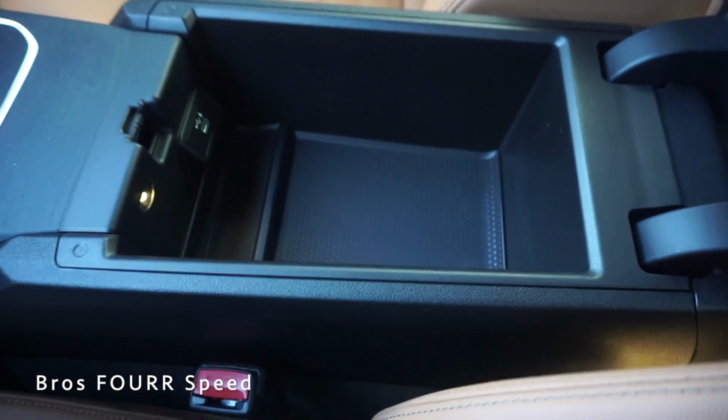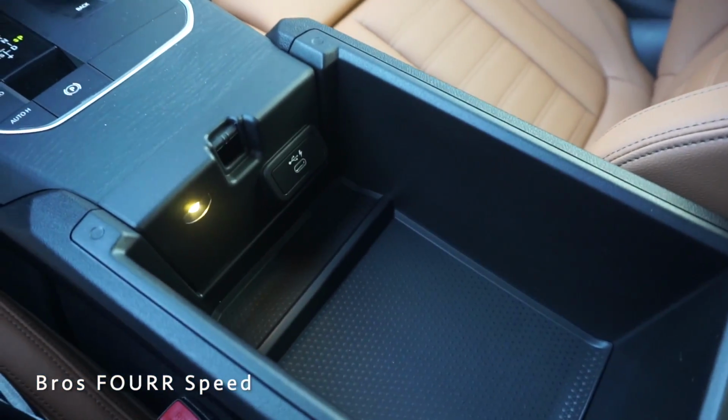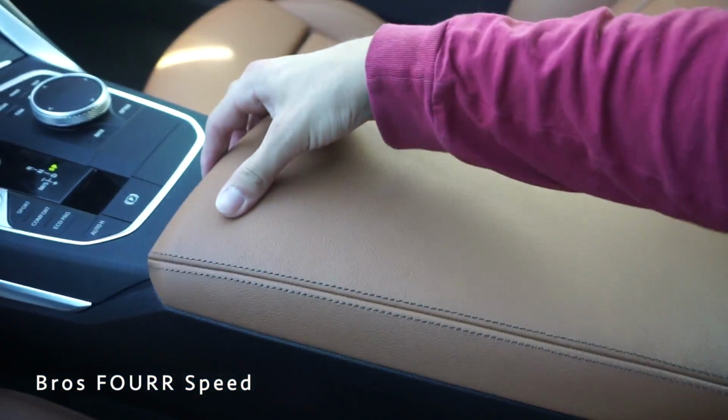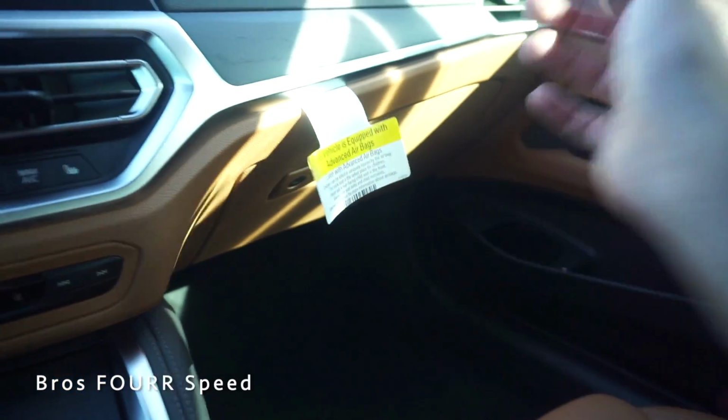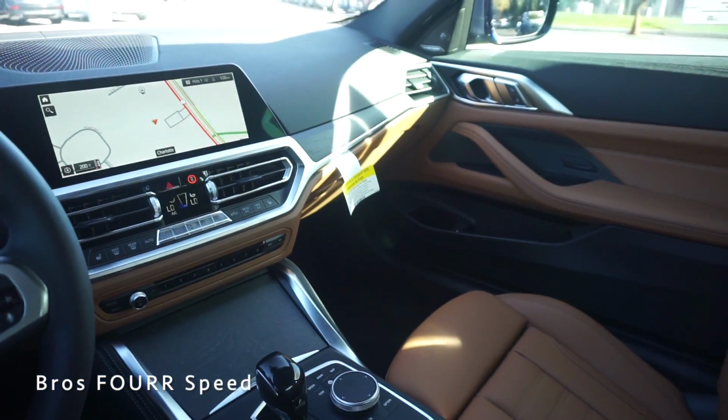Opening this up, we have quite a lot of space in here. You have a USB port as well and an LED light. And going ahead and closing that up. Taking a look at the glove box now, it opens up. We have a pretty normal amount of space in there as you would expect. Closes up nicely. And then one last look at the full interior.